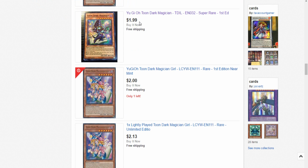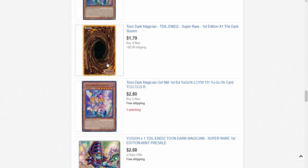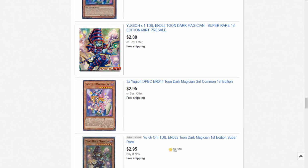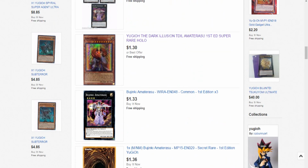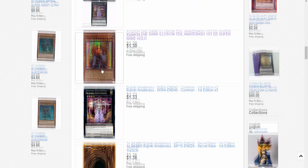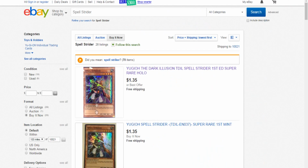Toon Dark Magician, $1.99. There's not too many listings, as you can see. I was trying to find it, but then two Dark Magician Girls just kept coming up. They're under $3, so it's not too bad at all. And then we have this Spirit card here, $1.30. Adamaratsu, I can never pronounce it right. $1.36, $1.39. They're cheap.